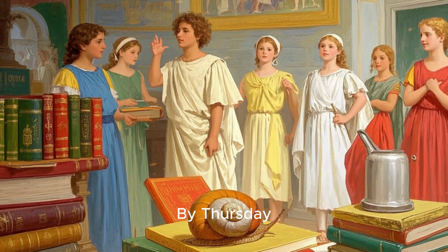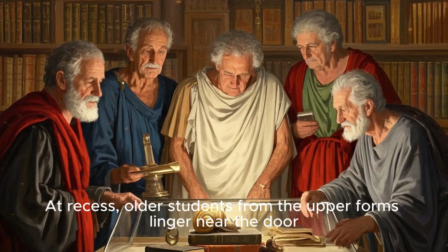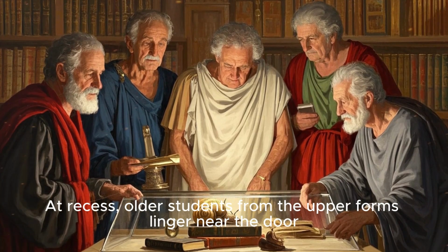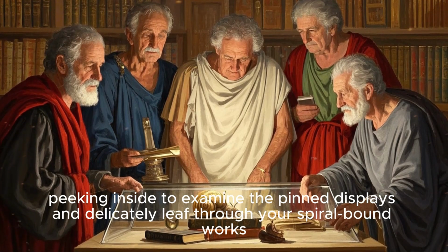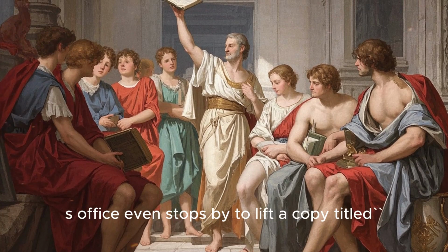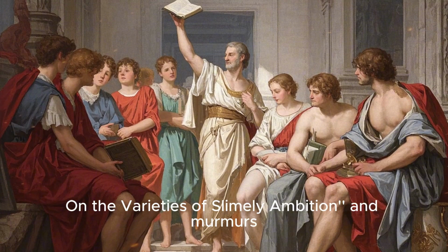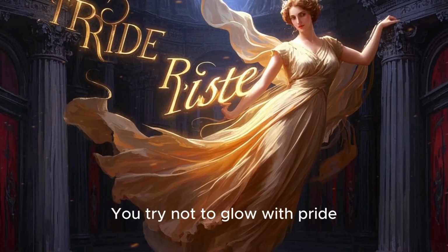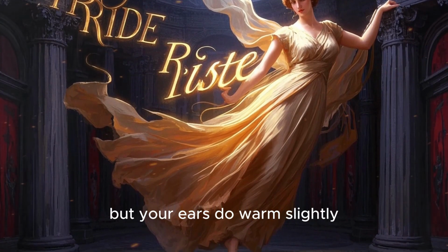By Thursday, word of the snail books has spread beyond your classroom. At recess, older students from the upper forms linger near the door, peeking inside to examine the pinned displays and delicately leaf through your spiral-bound works. Someone from the headmaster's office even stops by to lift a copy titled On the Varieties of Slimely Ambition and murmurs, unexpectedly reflective. You try not to glow with pride, but your ears do warm slightly.